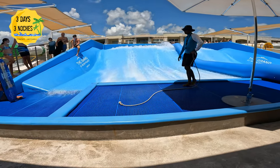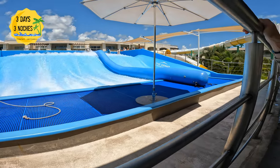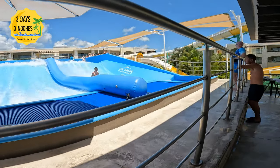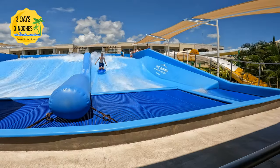Now this is one of two flow riders that they have on property. They have this one and another one over at Moon Palace Sunrise, which you have full access to if you're staying at the Grand. The height requirement is 42 inches to try the flow rider. And again, it's a great draw for those older kids, something to do.